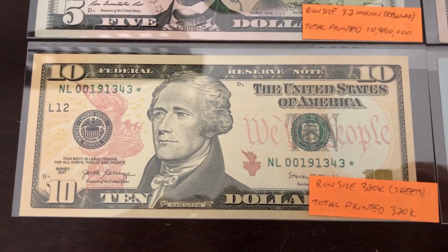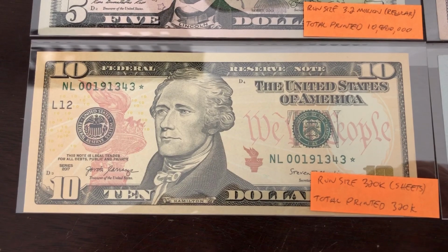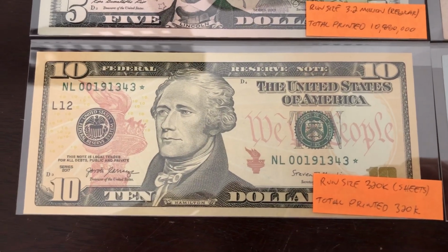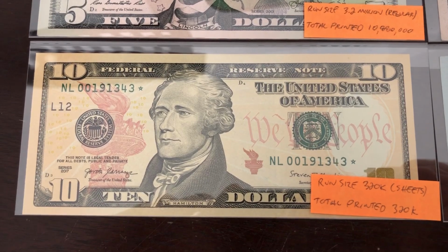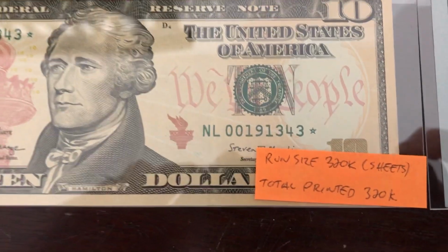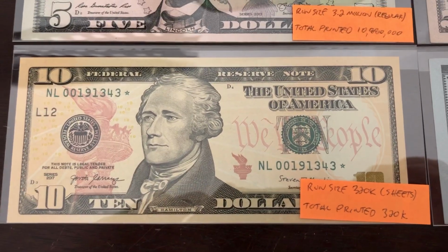It was a single 10 inserted in between a whole strap of 10s, if you would, that were all consecutive. So obviously one of them was a reject, and they replaced it with this one here, thus being a sheet note, as I mentioned in a couple prior videos of what that means. So really stoked to have that one.